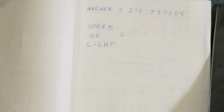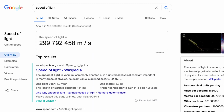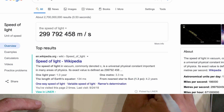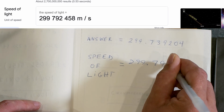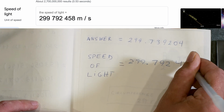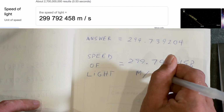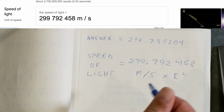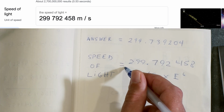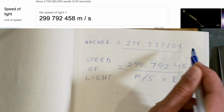And what is the actual speed of light? Let me write it real quick, speed of light. That equals 299,792.458 meters per second, or 299.792458 times 10 to the power of 6. So I'm mostly concerned about this value and how close it is to this value.